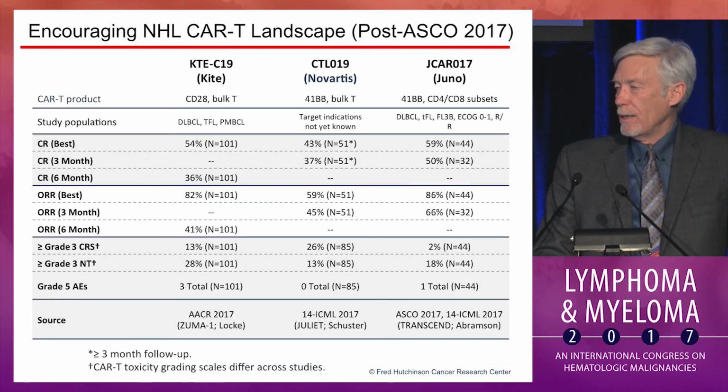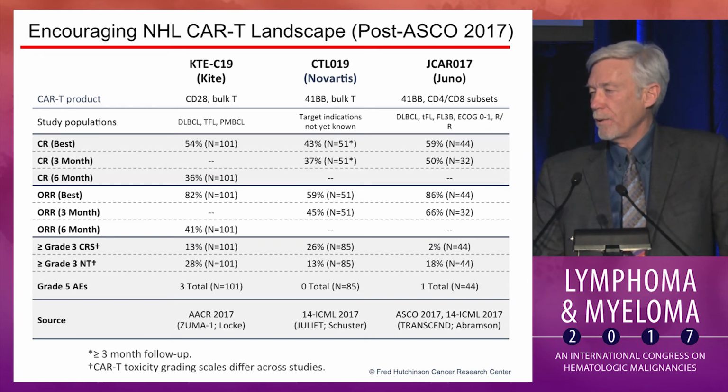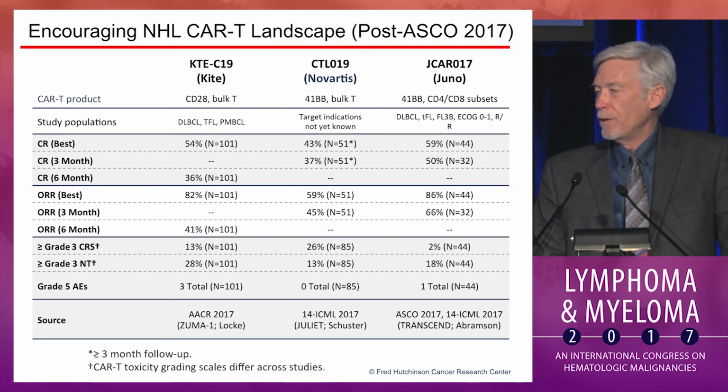So I'll summarize the NHL landscape shown here. Obviously, we have Kite CD19 now approved, and it has a response rate in that 50% range with a CR. We have Juno and Novartis products in the same ballpark. These are different products. It's very important to note that this one is a CD28, and these others have 4-1BB co-stimulatory domains, and there are different populations of T cells that are used, and the toxicities are likely to be different.